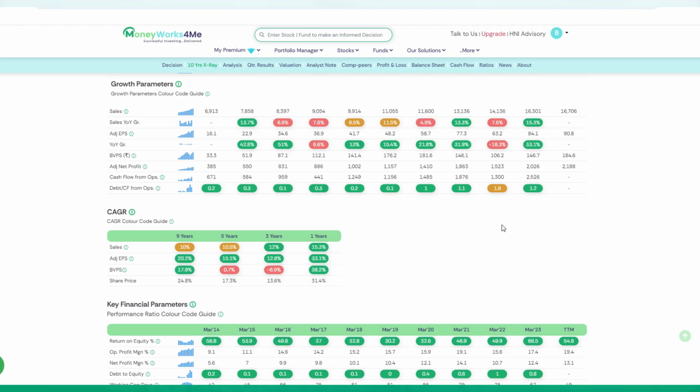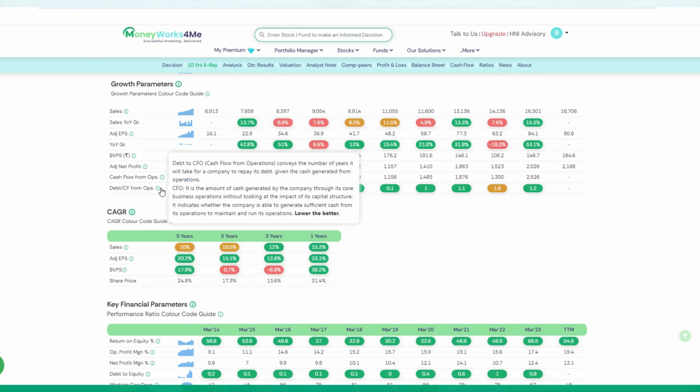When a company borrows money, it should be able to repay it, that is the interest and the installment of the principal amount, without serious difficulty in a reasonable period of time. Debt to operating cash flow tells you the number of years in which the company will be able to repay its debt out of the cash generated from its business operations.